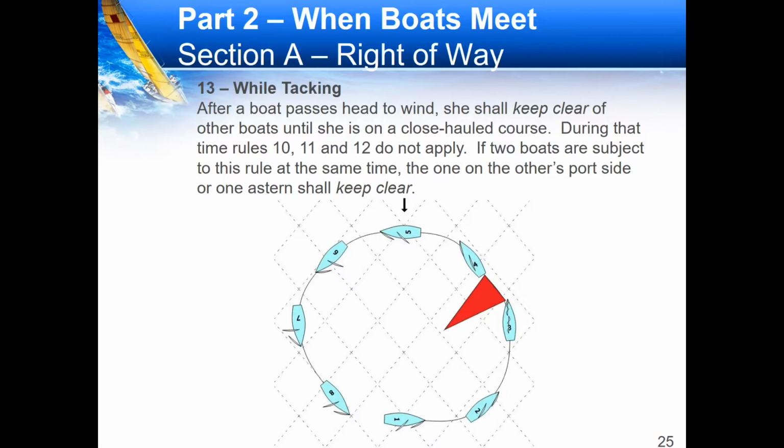So until you pass head to wind, you are still on the tack that you approached on. Just head to wind. If you go up just head to wind, you're still on port tack. I bring this out because if you're a port tacker on the start line and you're looking for a hole to get in, it's real important for you to get in your hole and complete your tack with a few seconds to spare so that you can get on starboard tack. Don't get stuck head to wind.